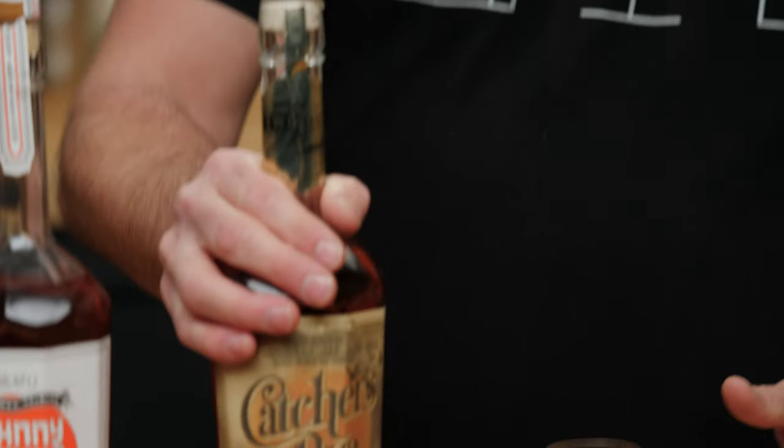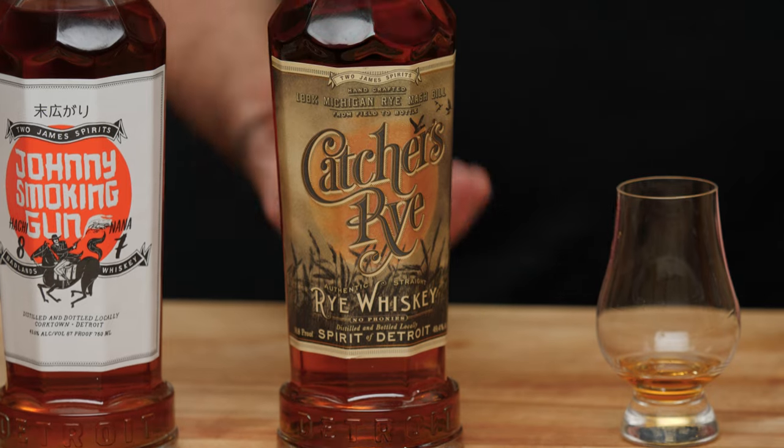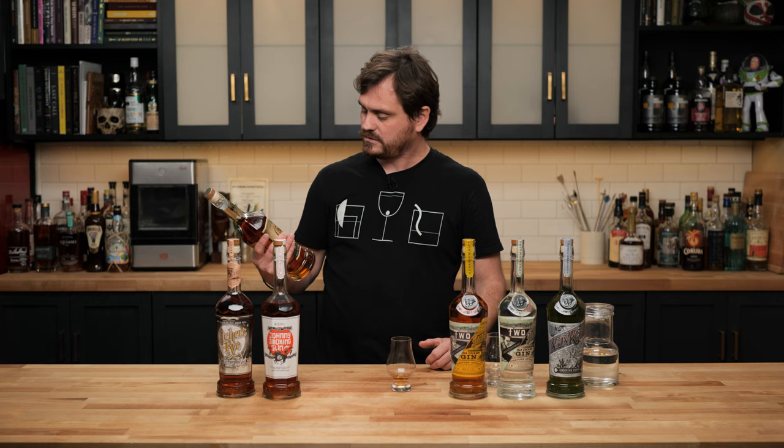And then branding. Branding, again, this is really awesome branding. It's not overly done. I also think distillers are really catching on to the style and the history of the spirit, and making the branding an homage to that. Obviously, Catcher's Rye is a reference to Catcher in the Rye. It's a nice label. Kind of witty, right? It's a very well done label. It's eye catching. So, you know, it's good. I really like it. What do you think?